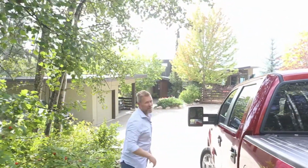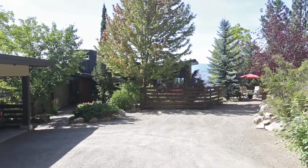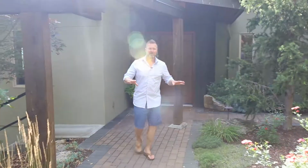Oh, I love this property. One acre, covered with foliage, super private up here. Look at all this beautiful, beautiful garden. Super easy to take care of. There's no grass up here.